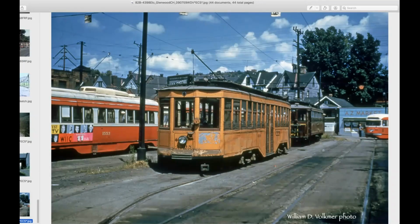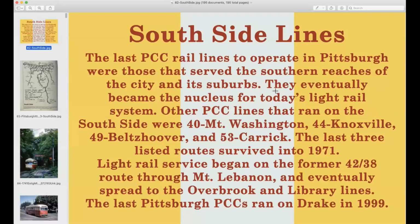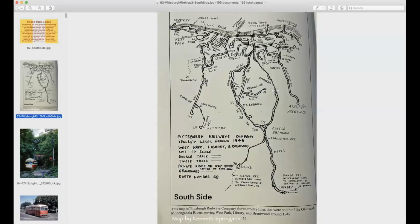Okay, that's the end of North Side. Now we come to the huge South Side. I'll get my mouse out of the way. South Side was the last vestige of Pittsburgh trolley service, and still it's going. How strong, I don't know, but it's still going. Okay, ready to move on? Yes, go ahead. Okay.